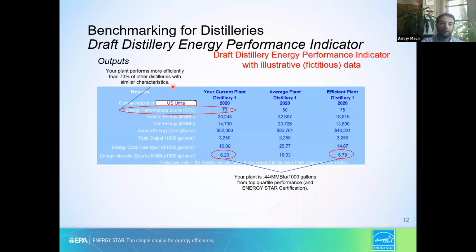It's also going to show you how much energy an average facility, so one with a score of 50, would use, and one that's in the top quartile of performance would use. And similarly, it will tell you what the energy intensities for that would be. So if you're tracking energy on an intensity basis, you'll get an idea of how far away you are from the average or a high performing distillery.